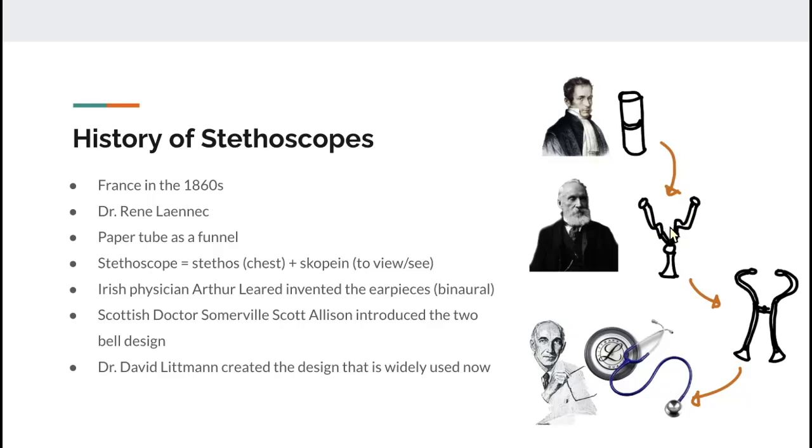And as the popularity of the binaural stethoscope took off, a Scottish doctor, Somerville Scott Alison, designed a similar instrument called a stethophone that used two bells to listen to different parts of the body at the same time. For example, one can listen to the heart and the other one can listen to the lungs. So this is his model. Unfortunately, we don't have a picture of him.